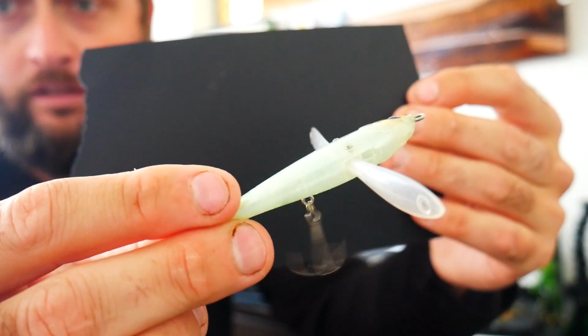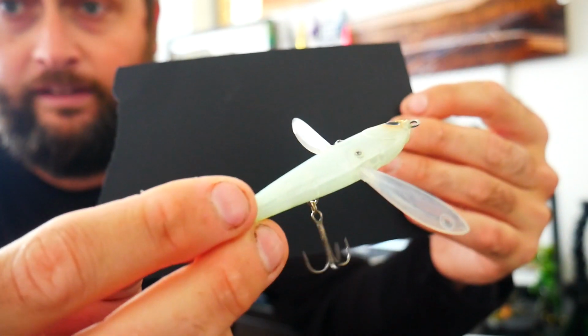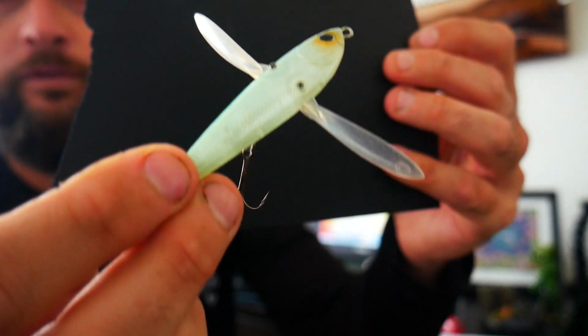Basically it just hits the water and you can give it a slow roll and it just flutters across, or you can really let it sit there and give your rod tip just tiny little jabs, and that's going to make little pulses, and you can really set it in that strike zone for as long as possible.